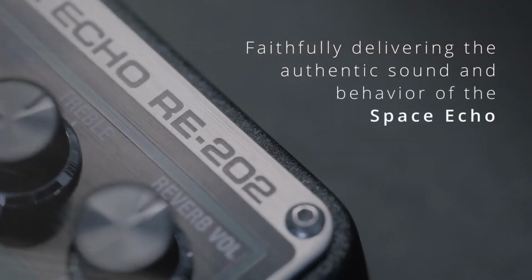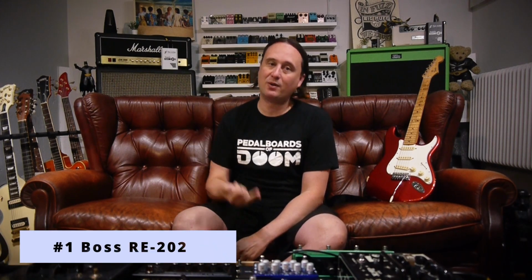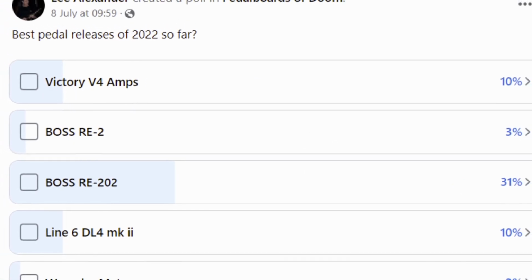But what is at number 1? Well, it is another Boss pedal. So we have the Boss RE2 at number 9, and at number 1 we've got the Boss RE202, and it got a whopping 31% of the votes.